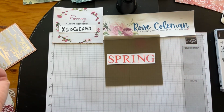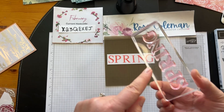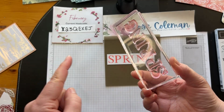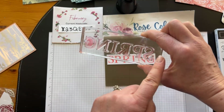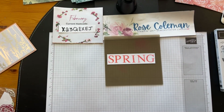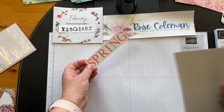Now I could have taken one letter at a time because they're photopolymer, and I could have just put one on a block, cleaned it, put two on a block, and stamped it right next to each other. But it's sure nice to have them all lined up. Now I can go make a bunch of cards and it won't take as long. Okay, so we've got that.